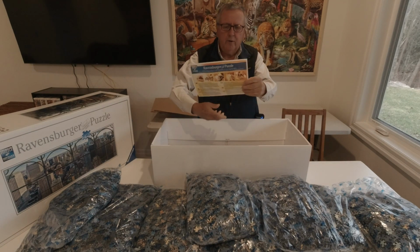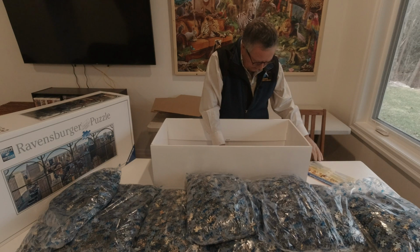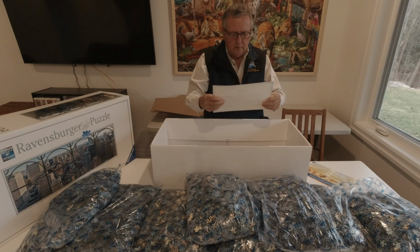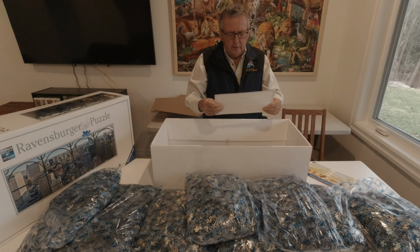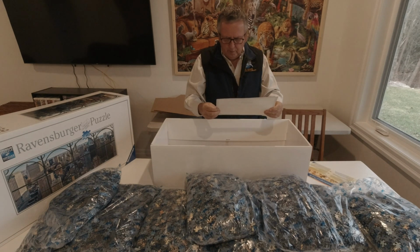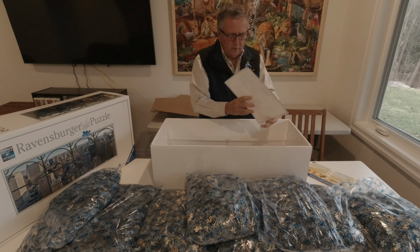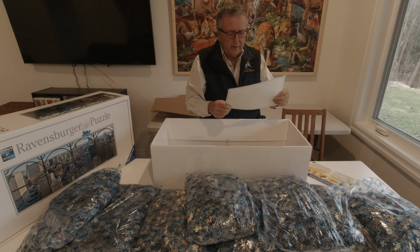But, and what else? Well, we have our standard Ravensburger advertising. We have 32,000 piece puzzle. What does it say about this? The world's largest mass-produced puzzle. I'm not sure what year this was actually done. I know it's certainly not the largest anymore, but maybe it was at the time.